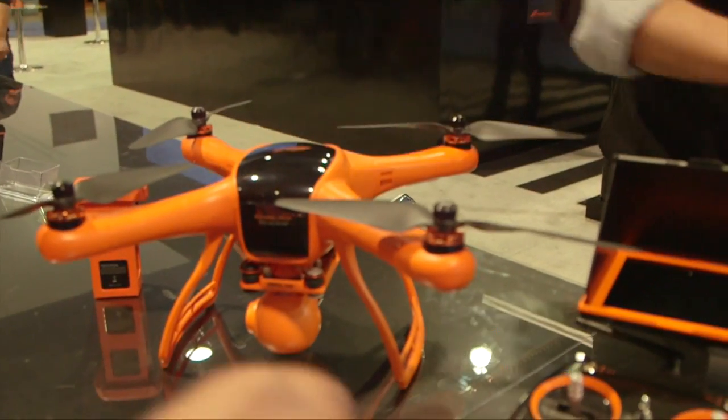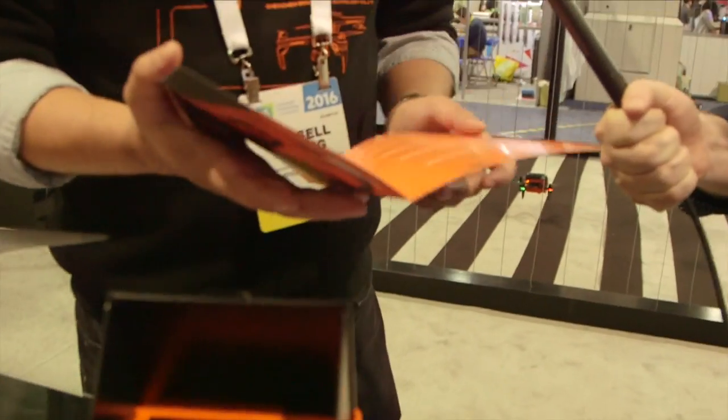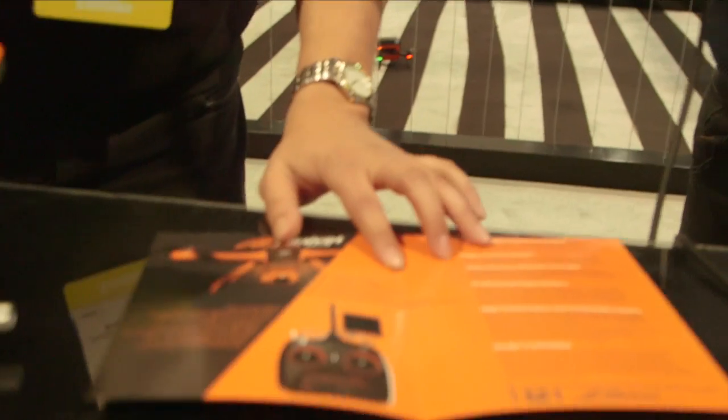Yeah, so the company started out in China. They've been open since 2014, and this is their first time at CES, the first time in America at a convention. We'll start with their product right here. So this is called the Mini Vet. It's Wingsland's first product, their M1. Pretty much, this is the technology that it has right here.